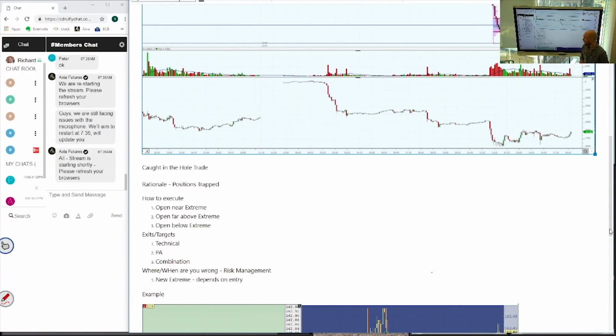So first up, with any trade, one of the best ways to go about it is to understand the rationale behind the trade. There's no point in just taking a trade because there's a level and it should break. If you can understand the rationale, you can understand how it's going to break, where it's going to go, and the speed it's going to break with. Similar to this type of trade.